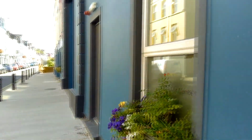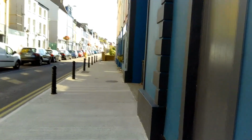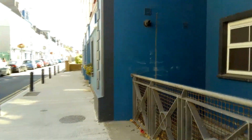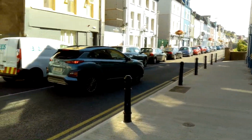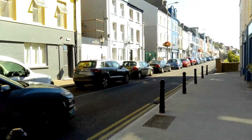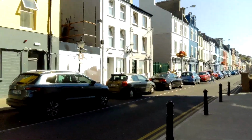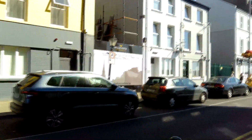Just walked by this Cork Credit Union, and my gosh, the smell was just absolutely lovely. It was a very floral smell. I didn't know if it was the lady that came out of there that smelled so good, or if it was the place itself.